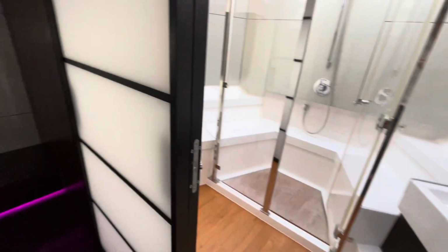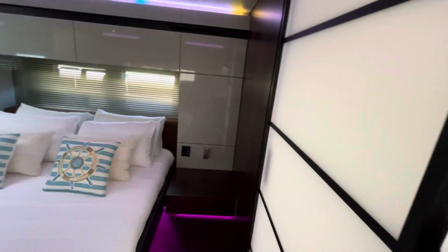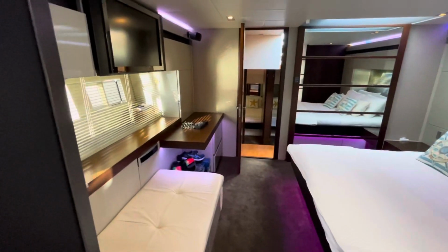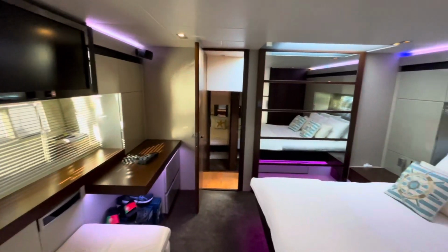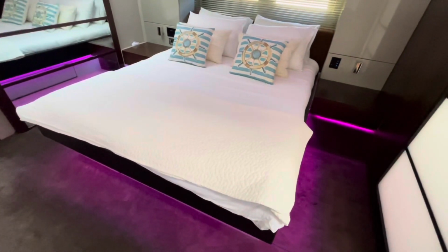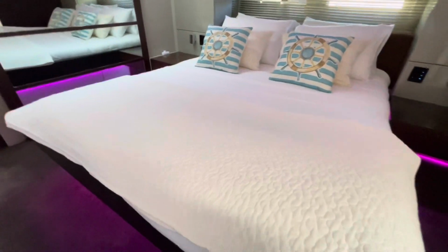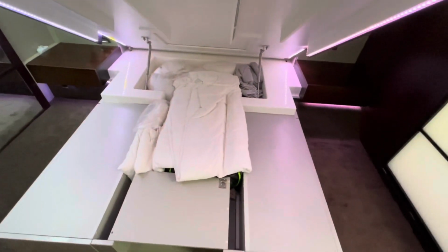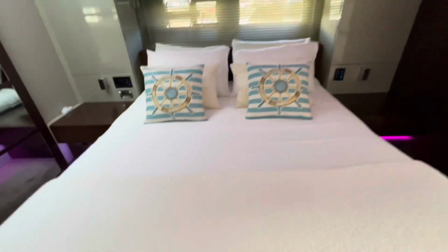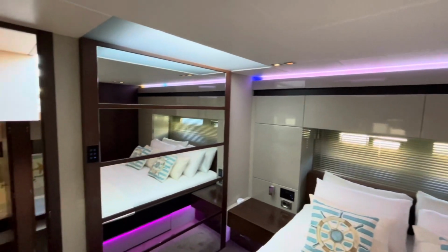You've got a nice mood lighting. Really nice, like a Japanese style door that comes across here as well. And then our full beam master. TV, loads of hanging space and storage. So you've got a wardrobe either side. And there's masses of space under the bed. The bed just lifts up on a hydraulic here. So he says just doing this with one arm. There we go. So it lifts up here, and then plenty of space for storage, bags, overnight bags, etc. We've got the drawers either side of that as well. Really nice touch with the mood lighting there as well, all the way through. And the windows there.